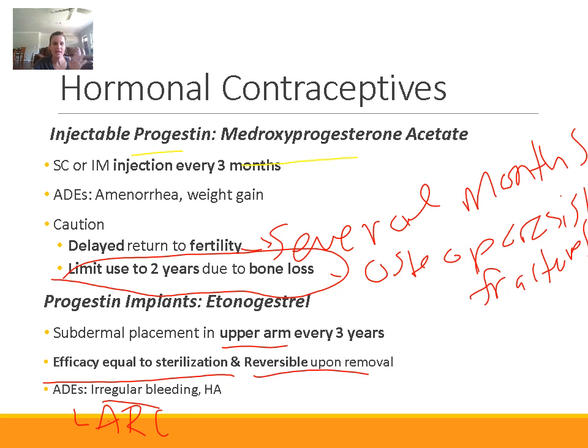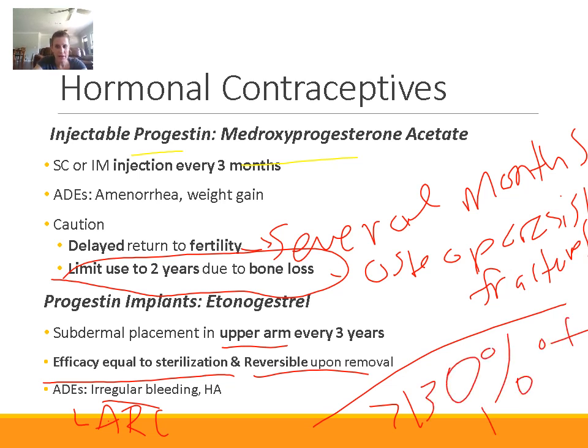One thing to keep in mind, this has not been studied in patients who are over 130% of their ideal body weight. So caution, right? It may not be as effective in patients over 130% of ideal body weight. That's kind of similar to what we saw with the patch, right? The patch had decreased efficacy in patients who were over, I think it was 90 kilograms.